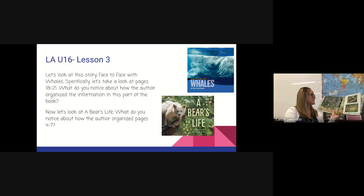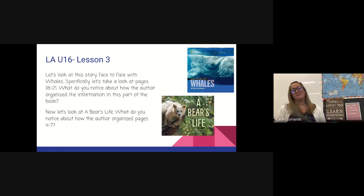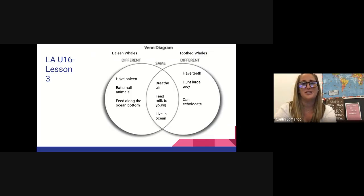For young grizzlies, the Great Bear Rainforest is a place full of wonder and surprise. They never know what they're going to see next. A deer, a wolf, an eagle, maybe all three. Wow, so that section of A Bear's Life was organized a little bit differently than our section of Face to Face with Whales. So we kind of saw two different kinds of books, but let's focus now instead on whales.